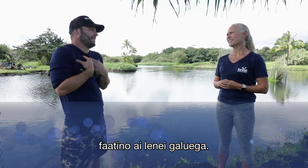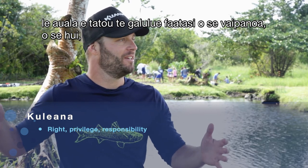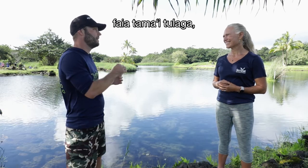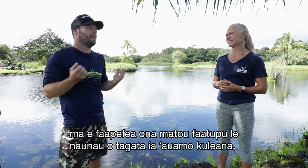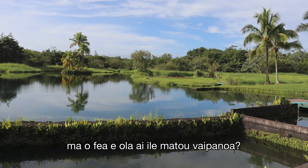Part of what our kuleana is too, is to understand how do we work together as a community, as a hui, to move this aina forward. Because behind us, you can see, we're making small little bites, but these loko iʻa are all around us. And how do we inspire those people to take on kuleana, to find where these sit and where these live in our community again?